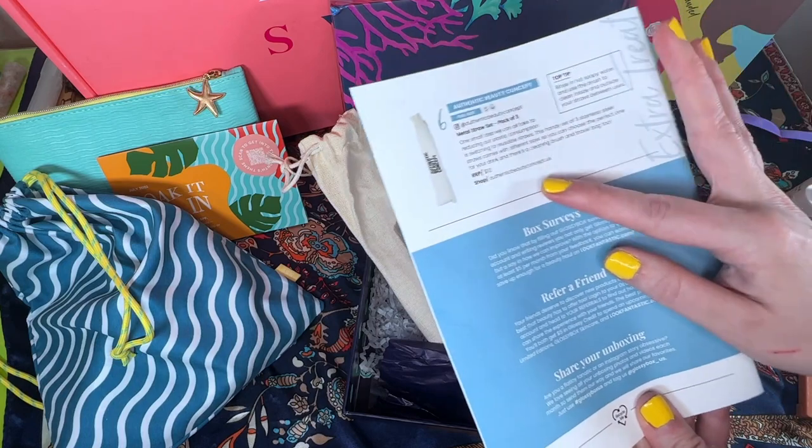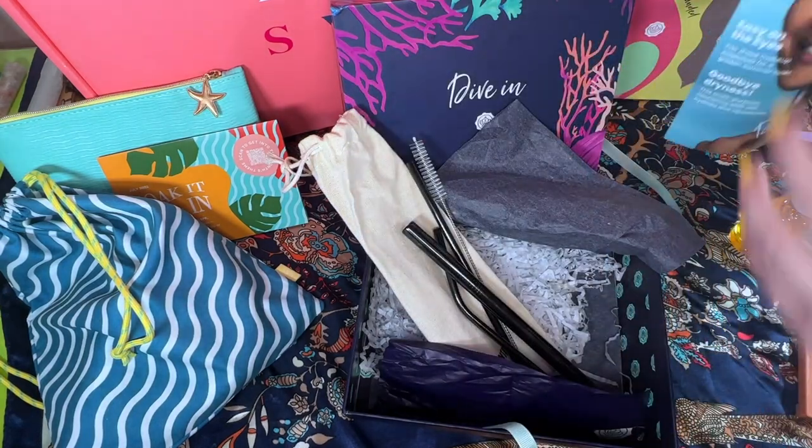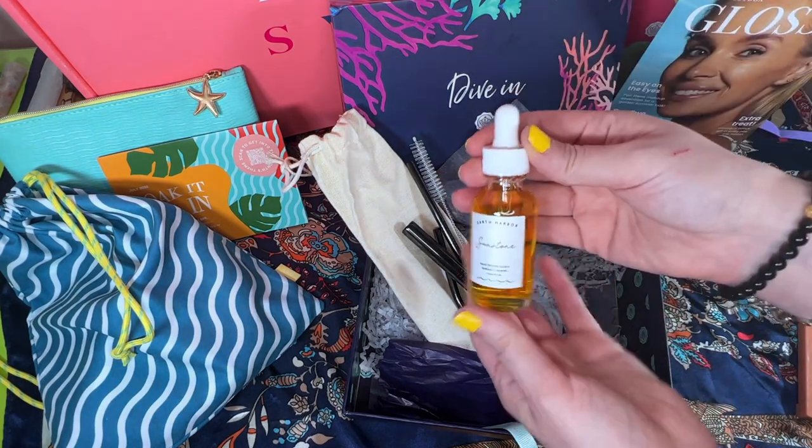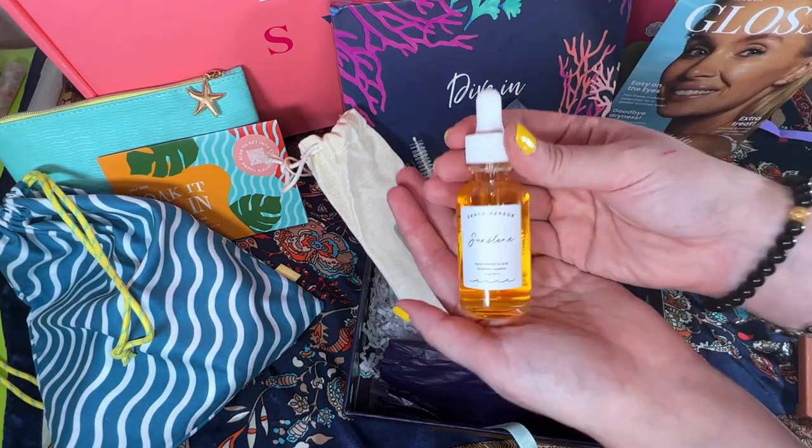And these are by the Authentic Beauty Concept. I feel like we've gotten stuff from them before, but makeup or skincare. And this is $10. And we already talked about the retinol for.